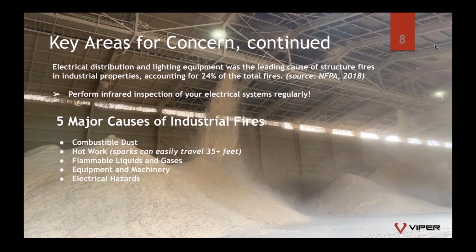So when you mix these together with combustible dust, or specific applications where there may be some hot work going on, if you've got some guys welding or doing something like that in the area, these are certain areas of concern that you need to be looking at all the time, as well as any equipment and machinery interfaces with each of these.